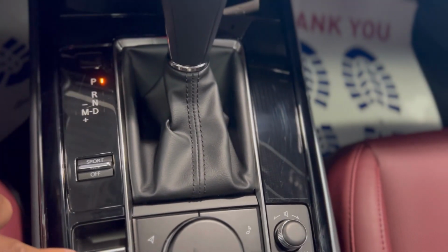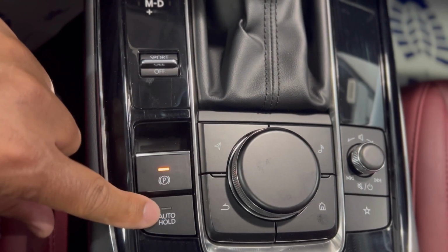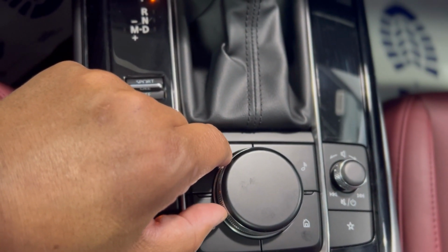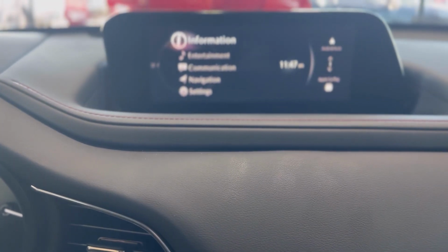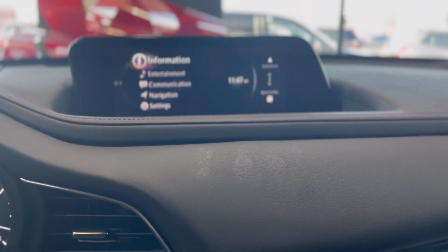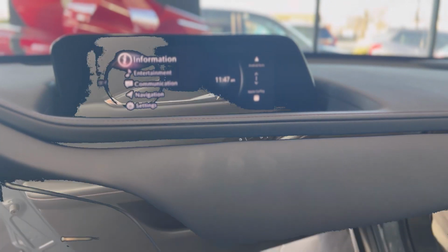If you need more power for this powertrain, this is the 2.5 liter, which is the standard powertrain for this vehicle. Electronic parking brake, an auto hold feature, and then Mazda's commander switch here, which functions like a mouse, as if you were using a desktop basically, to operate the infotainment system. Now I'm going to move back towards the other portions of the car so you can check out the exterior and the paint.